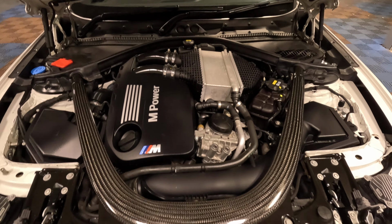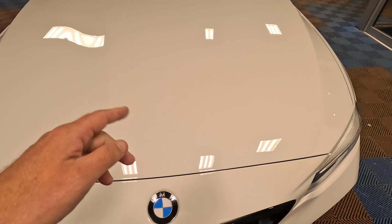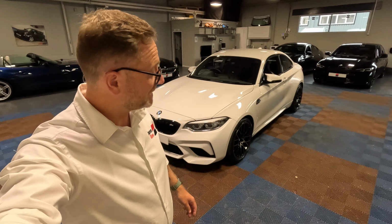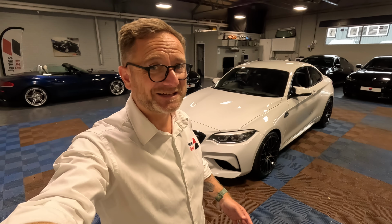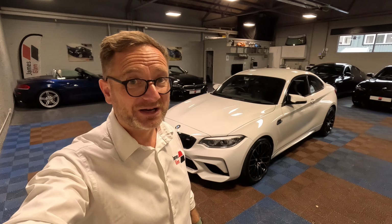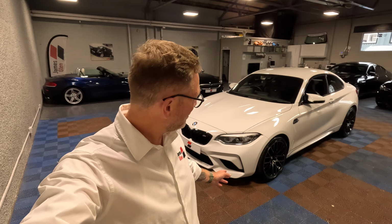Completely standard, no modifications other than the catback exhaust. That's something that I think merits mentioning as well. Personally, I think these are a handful enough, without tuning them to something crazy like 500 horsepower, of which they are more than capable.